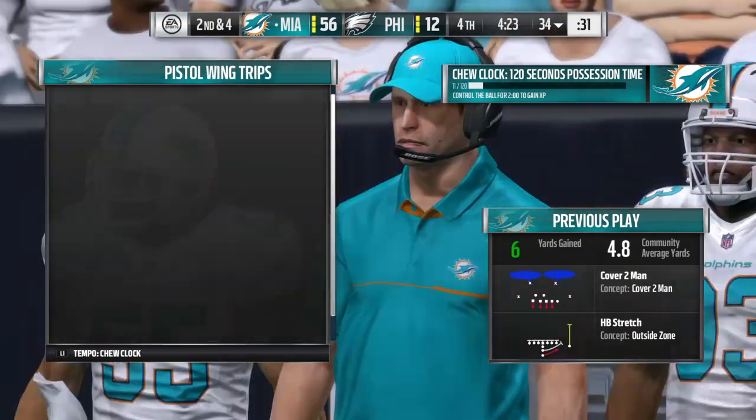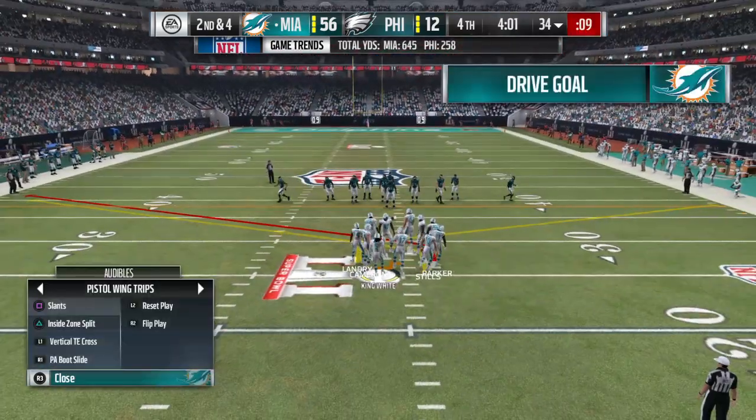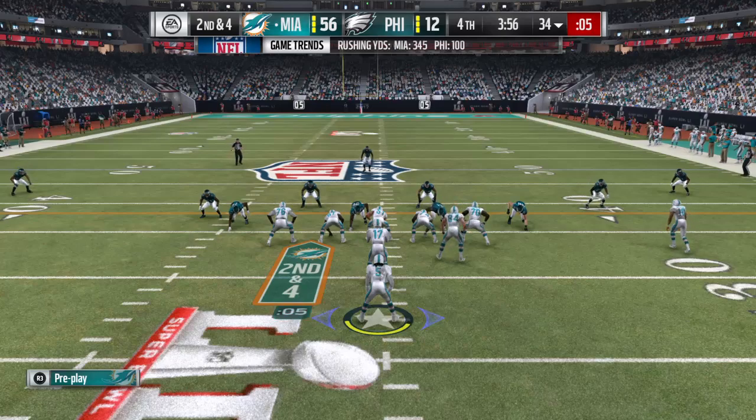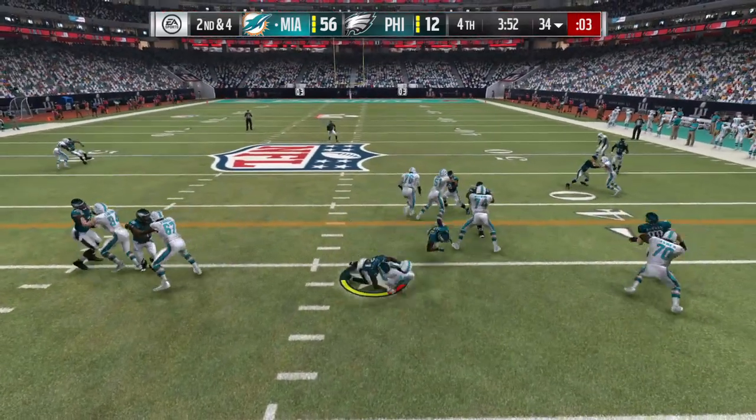First play of the drive, let's give credit all around. Excellent blocking, but the guy carrying the ball, he was the finisher. A really nice run. Another pistol look here. Now a handoff here to his running back.